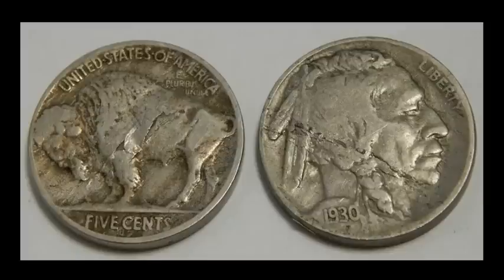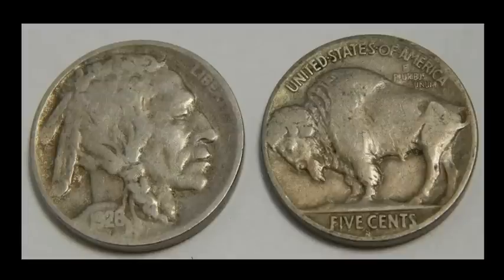Those will typically command more money on the secondary market. There's the opposite sides of the coins. Now, the 1930 is an S mint. The 1926, I believe, is the Philadelphia mint. But you can see just how well worn these are. So this is the more normal side of the coins that exhibit no sort of errors at all. So make sure you're flipping those coins over.